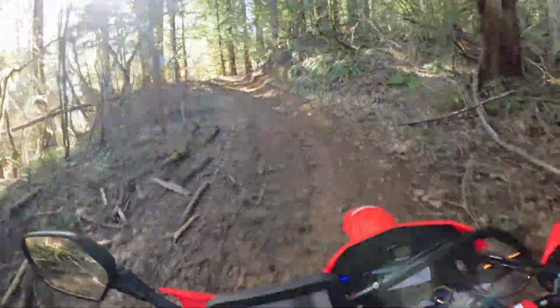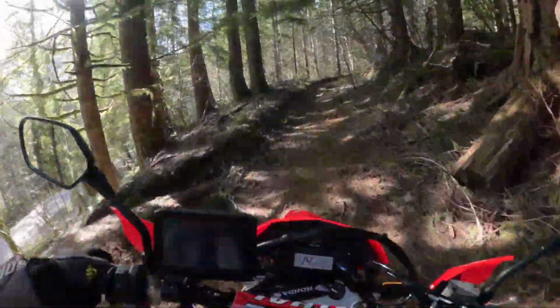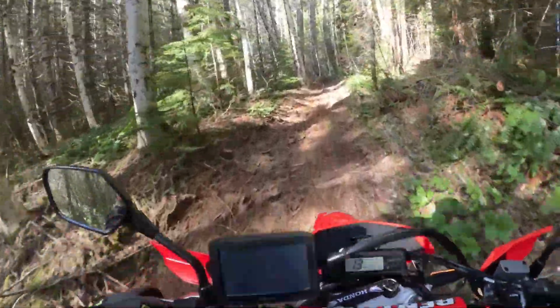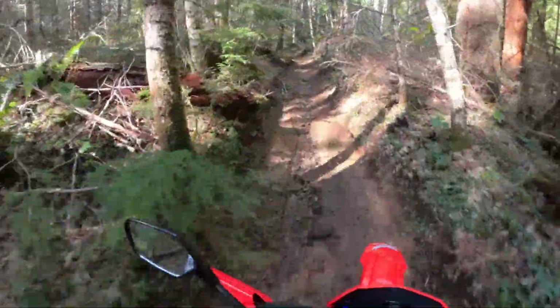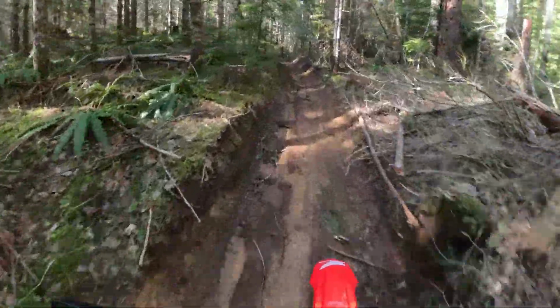Yeah, it's feeling good. These Golden tires are awesome on this stuff. I know I sound like a Golden Tire commercial, but I have no affiliation with them. The frame is a little harsher than my Husky. I could tell people talked about the frame, and I was like, what are they talking about? Well, it's just a rigid feel. It's not a bad feel.